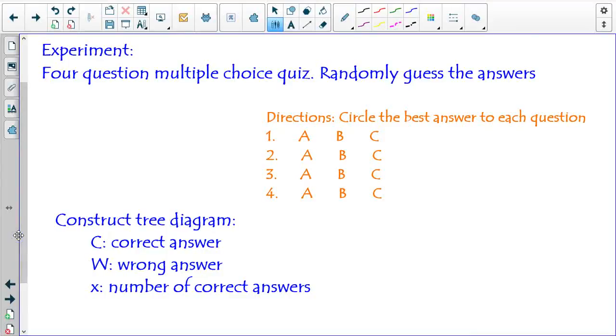Here's an experiment. Let's say there's a 4-question multiple choice quiz, and you have to randomly guess the answers. Maybe you didn't actually read, or didn't get a chance to study. So let's say you have to guess. It's a 4-question quiz, and your teacher was feeling gracious, so they only gave you choices A, B, and C instead of A, B, C, D or A, B, C, D, E, right?